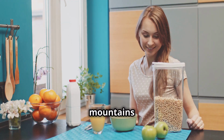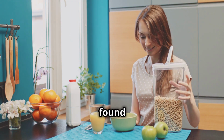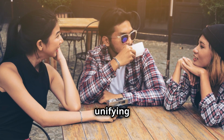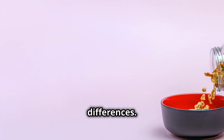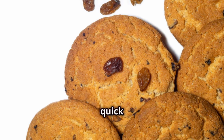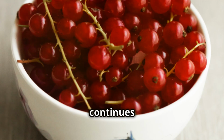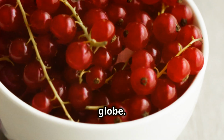From the snow-capped mountains of Switzerland to the sun-kissed beaches of Australia, granola has found a home in kitchens and hearts worldwide. It's a testament to the unifying power of food and its ability to transcend borders and cultural differences. Whether it's enjoyed as a quick breakfast on the go or a leisurely weekend brunch, granola continues to capture our taste buds and inspire culinary creativity across the globe.